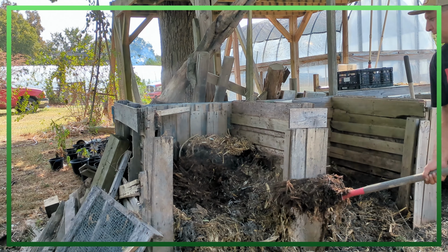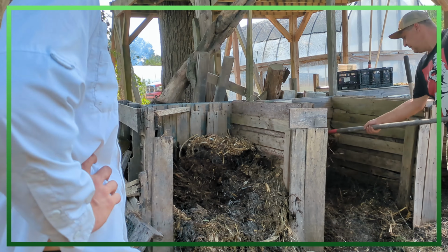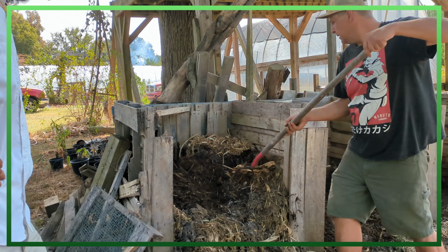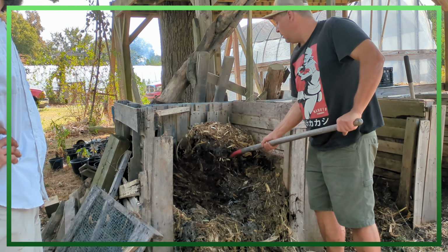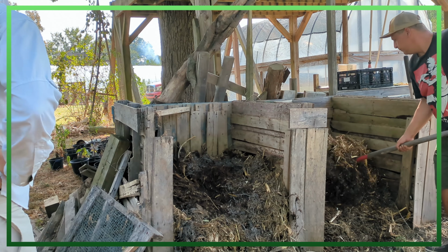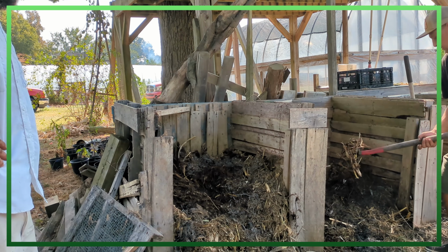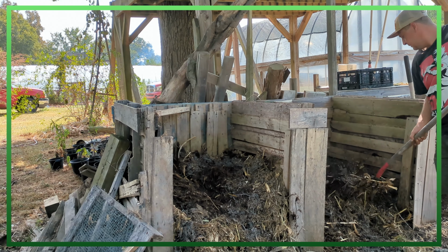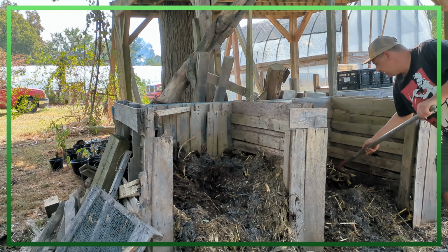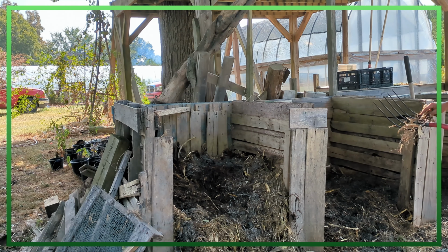And we like to flip it 5 times, and then, as hot as it is right now, it's steamy. Yeah, it's really starting to go. Whenever I do flip my piles, I like to thoroughly mix, and I will make sure my pile is even and not packed down, but still filling up the whole stall. You don't want any air pockets.